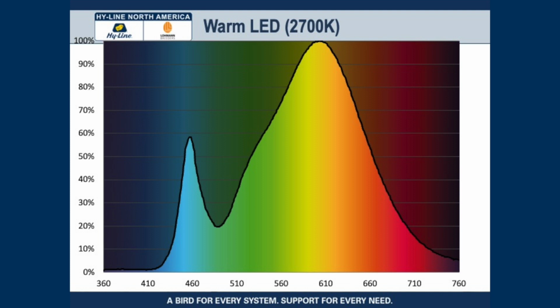Now we have our LED bulbs, and with all the new LED bulbs on the market, there's a lot of different options, and we're going to talk about some of those multi-channel options later. But if you go and buy a regular warm LED bulb, if you measure the lights that are in this room, it's going to look exactly like that. So a little peak of blue that's typical in pretty much any LED bulb, and then a nice amount of blue or green, yellow, and going into the orange and red.